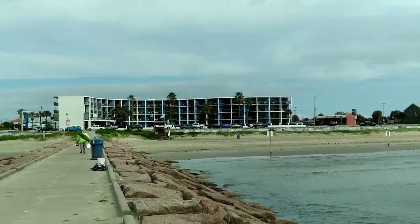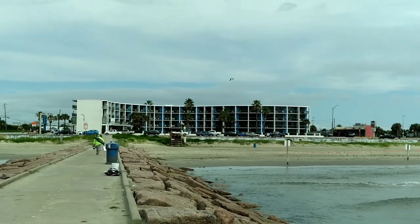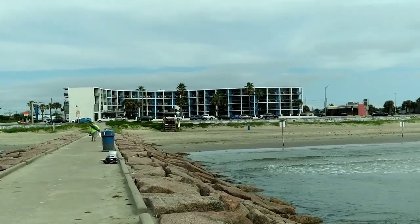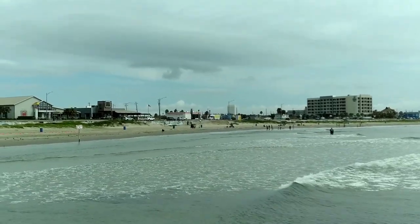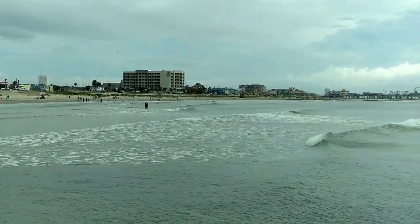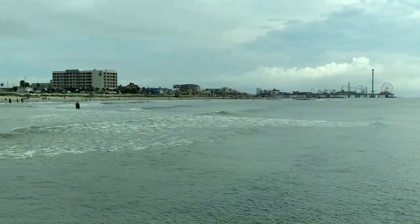Here is a place directly across the street from the seawall, and you can see each floor of each room has a balcony with seating, so you can sit out there and look at the beach. It's just a beautiful breezy day out here where the temperature's in the 70s. Usually it's hotter. Today it's very pleasant. You can see the waves there moving along.